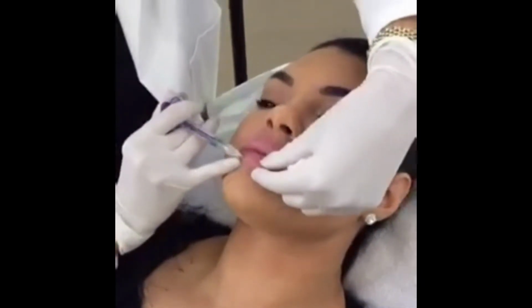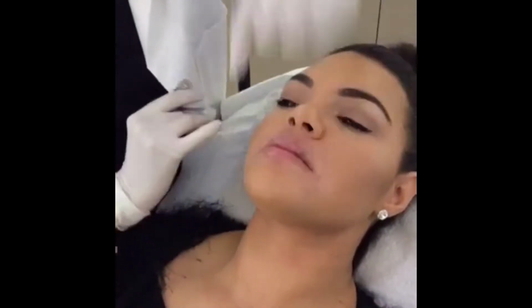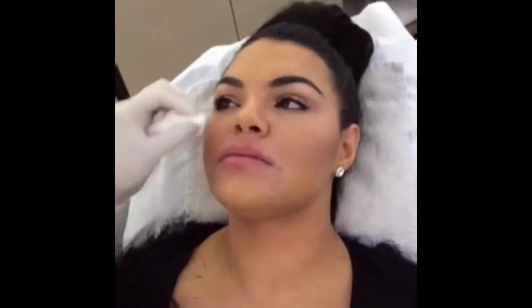Well done. So this is just literally minuscule micro droplet amounts just all around the lips to sculpt them really, rather than just injecting. You can clearly see this side compared to the other side. So differences, what is in the product and what?